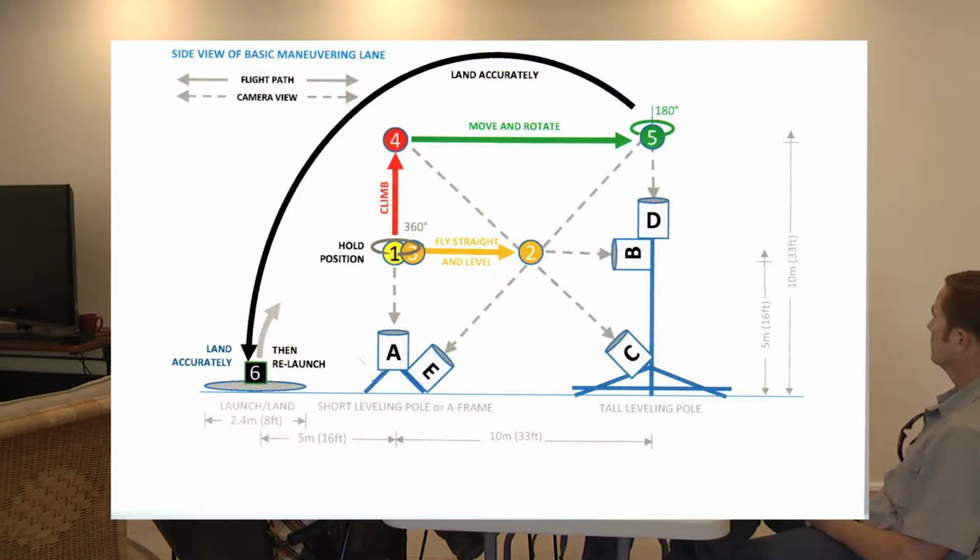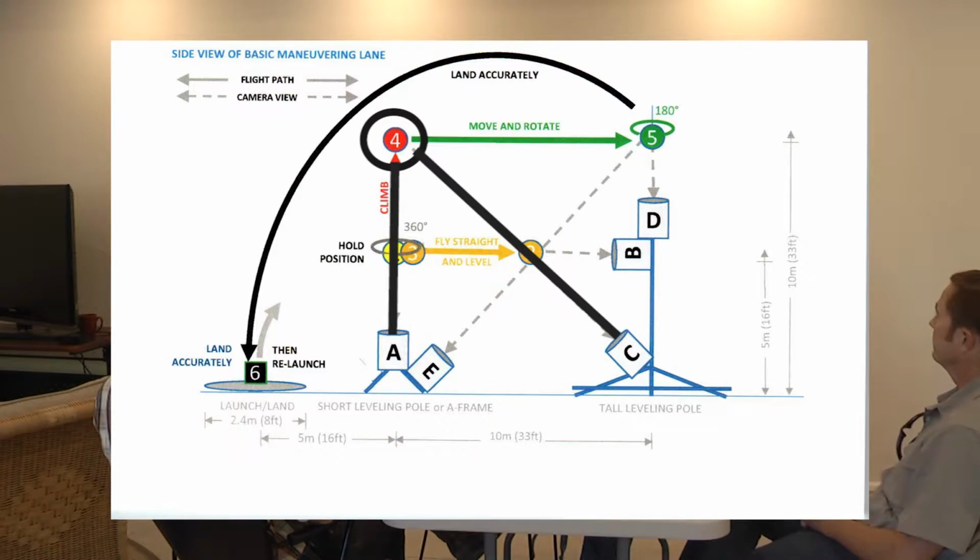Then they will fly forward straight and level to position 2 while maintaining a forward view into bucket B, but also aligned with bucket C, where they'll capture images of both buckets. At that point, they will fly backwards, straight and level, to position 1 again, while maintaining a forward view into bucket B, until also aligned with bucket A, and they will again capture images of each inscribed ring. At position 4, they will fly vertically, while maintaining a downward view into bucket A until also aligned with bucket C, and then capture an image of each bucket.